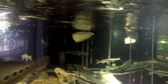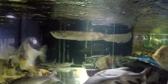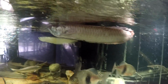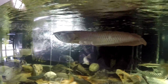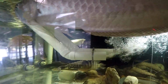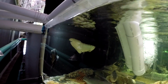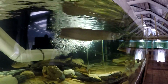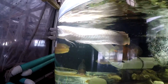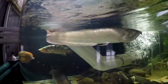That's Dylan's arowana, posturing up a little bit and flaring up and looking at the newcomer like saying, I'm the boss here, I've been here before you. You see how Dylan's arowana is so much more pale because I keep the lights off. I don't turn the lights on for no reason except for filming and for visitors. And this arowana, even though it's stressed, is coming from a tank with the lights on, and it shows. It's darker, with more saturated colors and darker coloration.